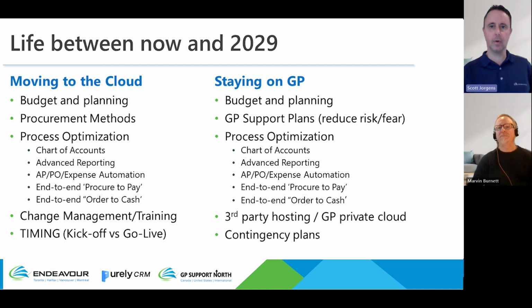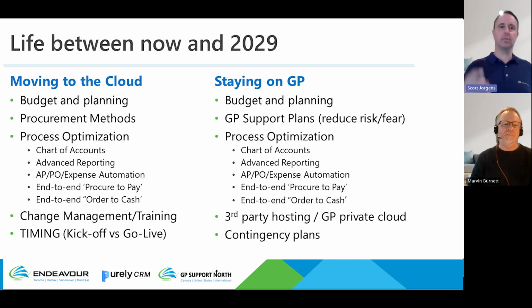Here we go. So we just talked about moving to Business Central as well as staying on GP, and that there are many things you can do. Going down the bullets, right at the bottom, we're really looking at change management and training and the timing if you're moving to the cloud.